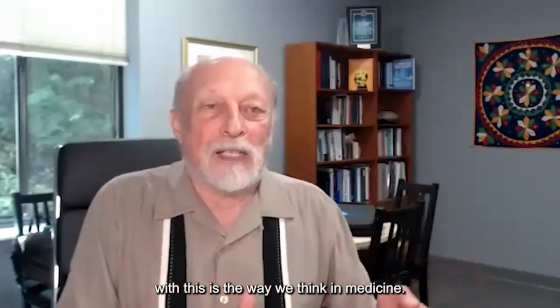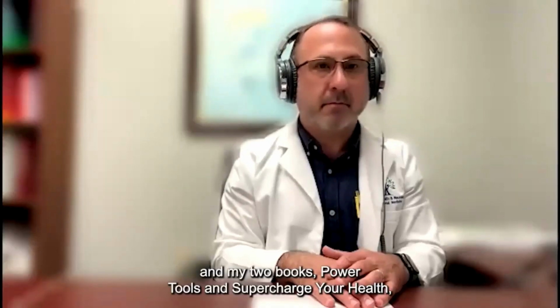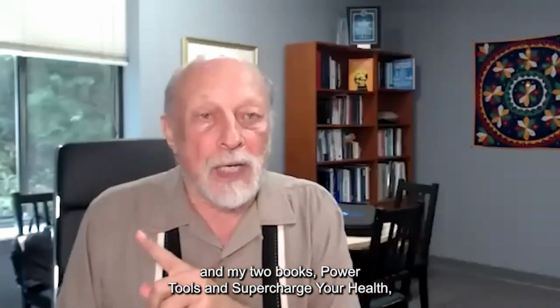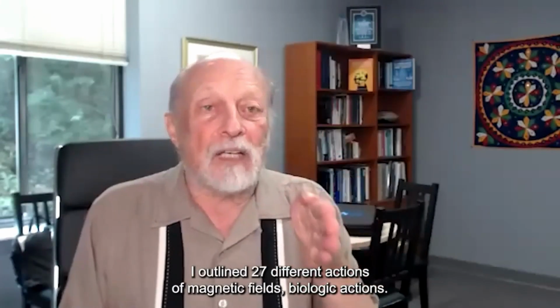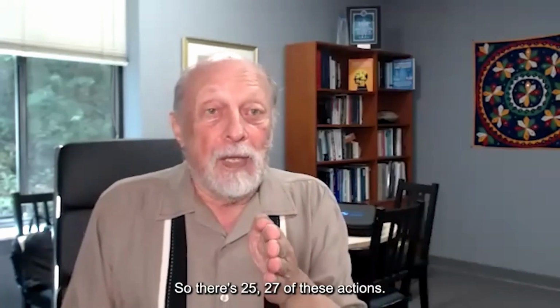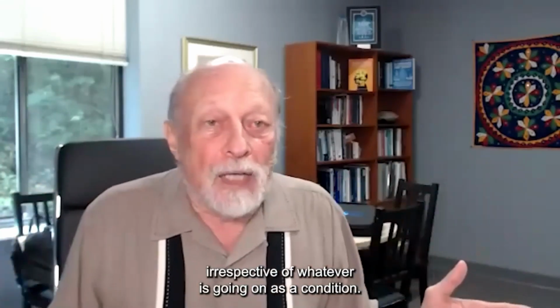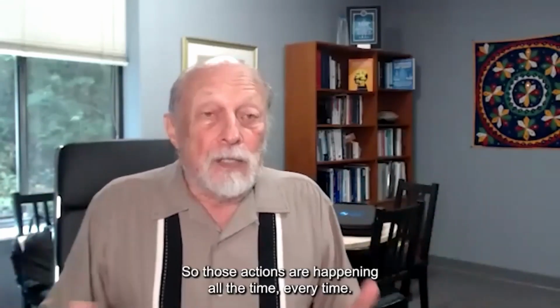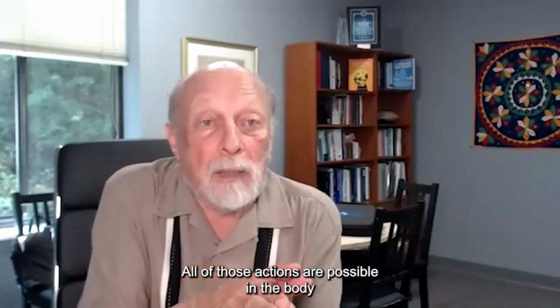Well, I think this is the way we think in medicine. We think about the application or the indications. In my 2 books, Power Tools and Supercharge Your Health, I outline 27 different actions of magnetic fields, biologic actions. It's a physiologic action. So there's 27 of these actions, and that is irrespective of whatever's going on as a condition. So those actions are happening all the time. Every time you use magnetic field therapy, all of those actions are possible in the body.